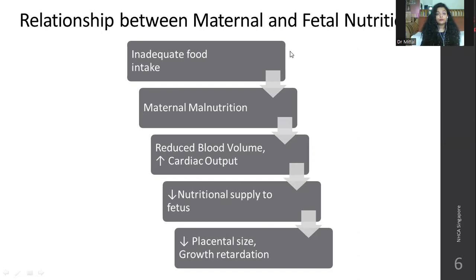So, the relationship between maternal health and maternal and fetal nutrition. It's a very simple flow chart. If the mothers have inadequate food intake, mothers will go into a state of maternal malnutrition, undernourishment. Okay. And if the mothers are undernourished, they will have reduced blood volume, and their cardiac output will be increased. Okay. And because of which the nutritional supply to the fetus will be decreased. And even whatever blood supply the fetus is getting, since the mother is malnourished, it is not adequate for fetal growth.